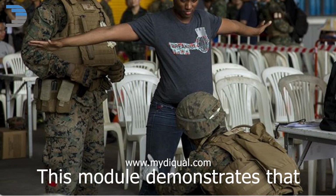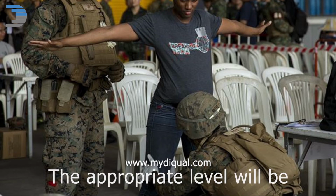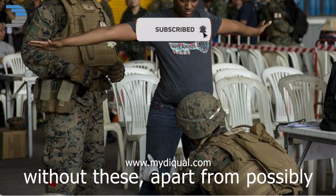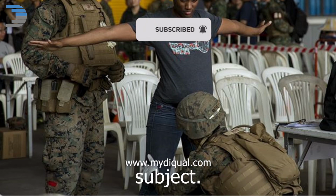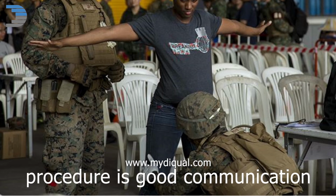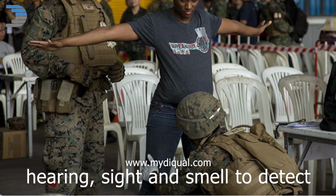This module demonstrates that there is a real need for an organized approach to security searching. There are many different types and levels of personal search. The appropriate level will be determined by the risk assessment. Respect and dignity are high on the list of considerations, because without these, apart from possibly breaking the law, you will not get the cooperation needed from the subject. The actual search procedure in isolation is only a fraction of the considerations required when carrying out searches. The important thing about the procedure is good communication and a methodical approach. The person doing the search should be using their senses of touch, hearing, sight, and smell to detect anything unusual.